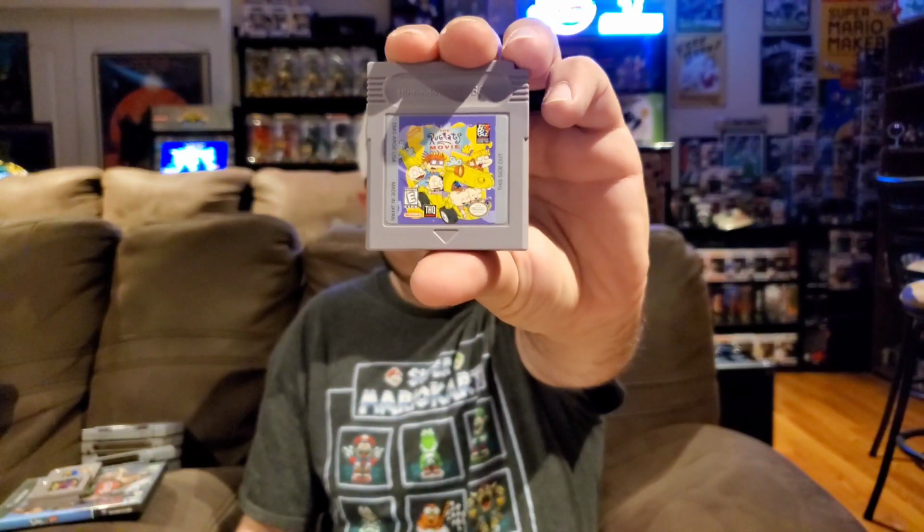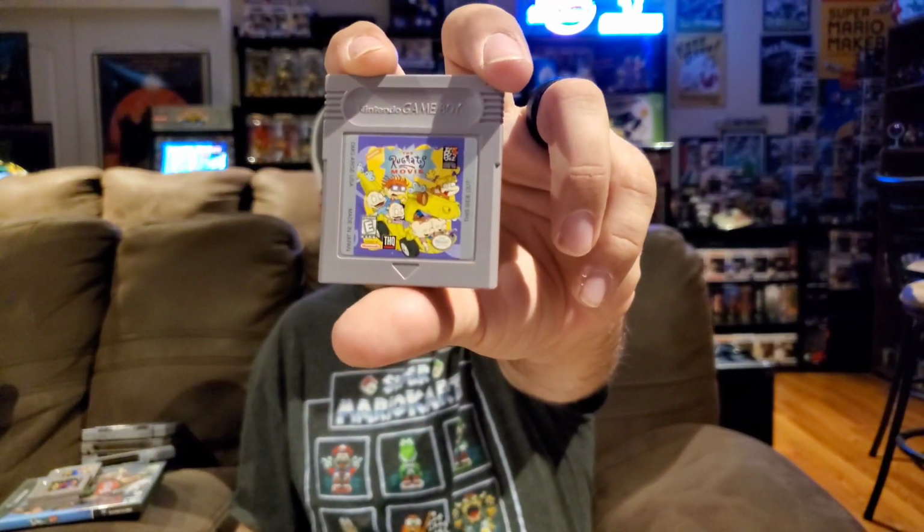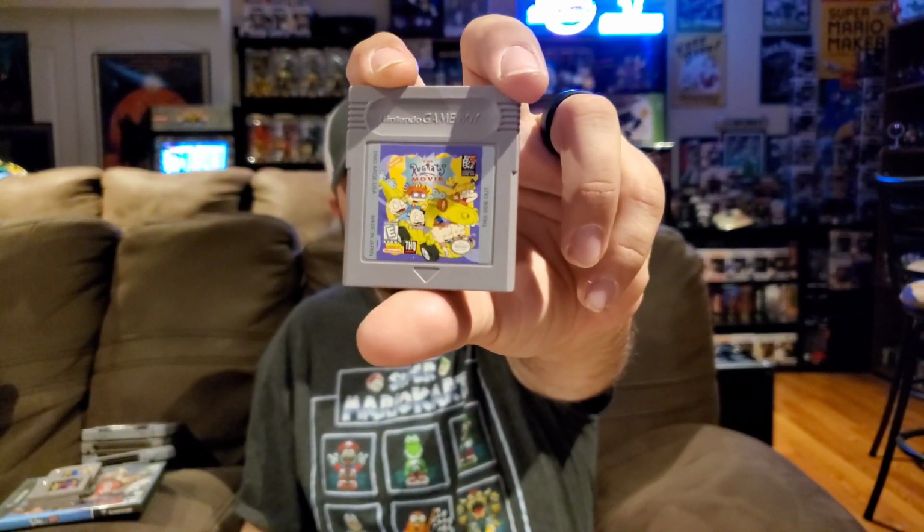Alright, so next up on Game Boy, show you guys. Alright, so we have the Rugrats movie for Game Boy. So, I'll be honest with you, back during like the PlayStation 1 era, there were a couple Rugrats games that I actually really liked to play. Kind of like a guilty pleasure type game. So it will be interesting to put this in and see how this plays on the Game Boy. But yeah, the Rugrats movie on Game Boy. Who didn't like 90s Nickelodeon back in the day?